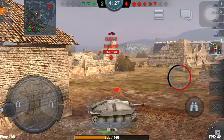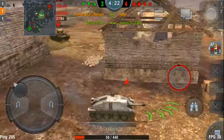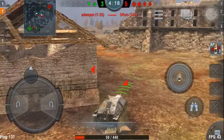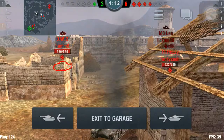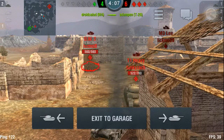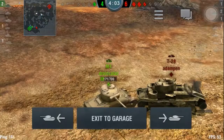And now we have a DW2, one of my least favorite tanks. Oh crap, T1 Heavy. T1 Heavy. Dang. There's a DW2. I'm gonna be doing a review on that later. Let's just finish out this battle.